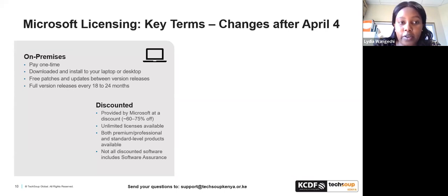going forward, you will access it through Microsoft 365 Administration Center. So for example, let's say after this webinar, you go back and realize that maybe you don't have genuine software, maybe you don't have a licensed Office Standard, and you would like to take advantage of the current price before April 4th, and you decide to buy it, let's say next week. So for you to download and access the key, you will need to create a Microsoft account. You will need to create a Microsoft account on the Microsoft for Nonprofit website.